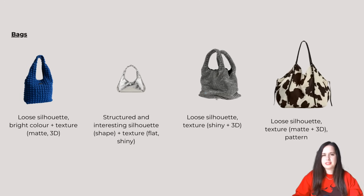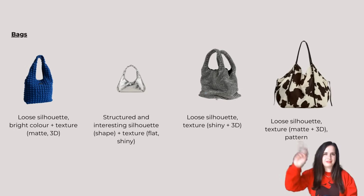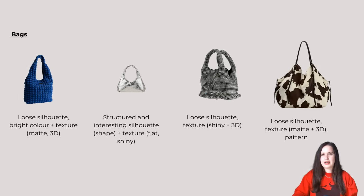So one of the easiest things to use is bags. So you can see in here, all 4 of those bags have at least 2 of the previous tools I've mentioned in there. So whether that is looser silhouettes, brighter colors, specific texture, shape, anything like that to create that visual interest, these bags are definitely more interesting than a plain black bag.